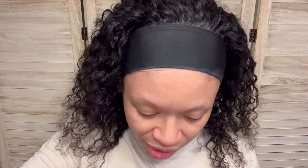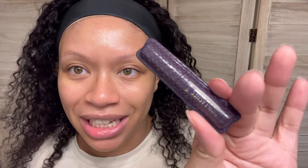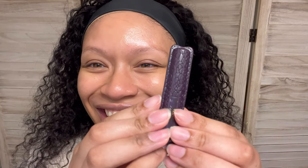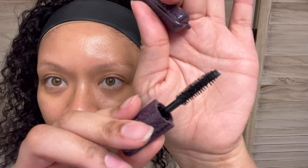Let's see, we got two more things in here, two more things. The next one is by Tarte. I think this is the first product from Tarte that I've ever owned in my entire life. And this is the Lights Camera Lashes Mascara, which is really cute. I love this packaging. It's giving snakeskin, and it's really, really cute. It's got one of these little brushes right here. Like I said before, I'm not a brush snob. If it works, that's all I care about. Does it put my lashes where they need to go? If it does, great. If it doesn't, toss.